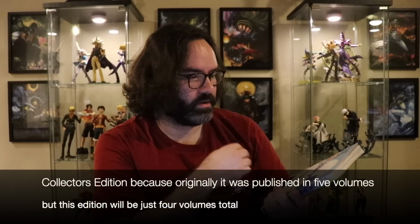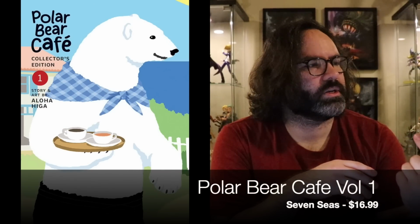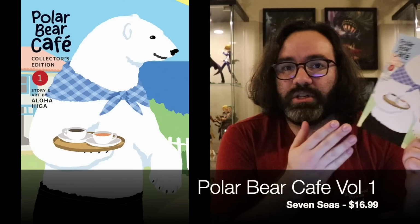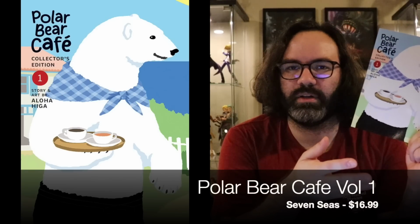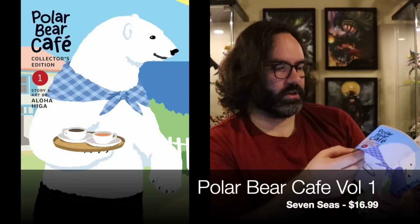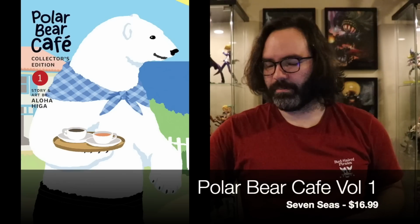Then we've got, again from 7 Seas, Polar Bear Cafe, the collector's edition. I don't think there's a standard edition to compare this to, so I don't know why this is a collector's edition, but it is an oversized print. This is a shoujo series about a polar bear who owns a cafe. Novel concept. Basically, we just get to see the polar bear interacting with all of his customers, talking about the happenings of their day-to-day lives. And I think this is only 5 volumes total, so it looks fun, it looks cute. I'm looking at the chapter with Panda Bear in there. So I'm gonna have a good relaxing time sitting back and reading that one.